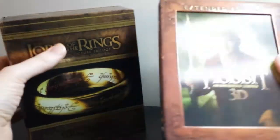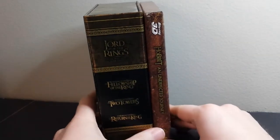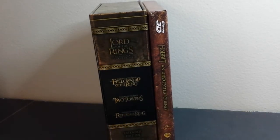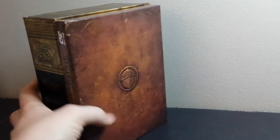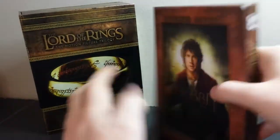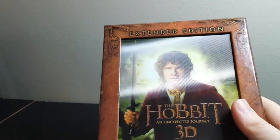And if you want, I'll put these here. You can see how the sides look together, and if you set them up like this, they look like that sitting beside each other. They look pretty good beside each other, actually. Not too bad. And I like that they're both basically the same hard cardboard material. That's really nice. So, now that we've looked at the boxes, let's take a look at the actual contents of the inside.